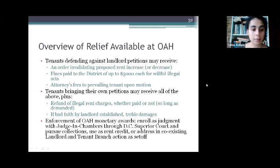Next, the administrative law judge can actually give the tenant a refund of any rent that the landlord illegally demanded, and that happens whether or not the tenant actually paid it.